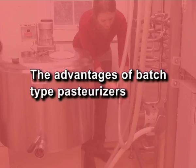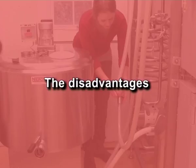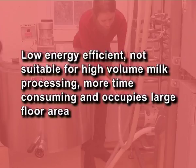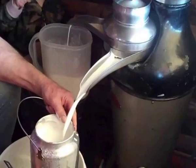The advantages of batch type pasteurizers: they are convenient for low volume handling of milk, low investment, easy to clean, and can be handled by semi-skilled personnel. The disadvantages: they are not hygienic in operation, chances for post-processing contamination, low energy efficiency, not suitable for high volume milk processing, more time consuming, and occupy large floor area. The batch type pasteurizers cannot be synchronized with other operations such as online cream separation and homogenization.